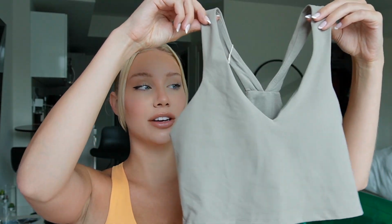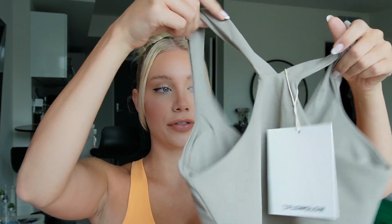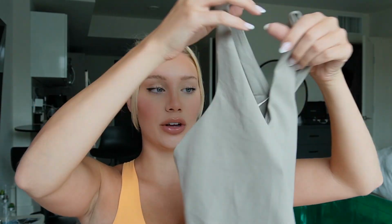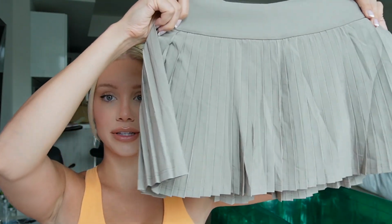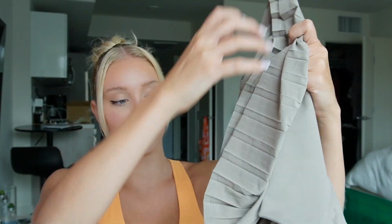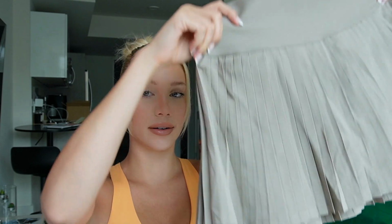So I actually ordered this set in another color. I wanted a neutral, and so I thought this almond buttery oatmeal, dark oatmeal color was really cute. It's the same exact fit as the orange, but I'll try it on so you can see. Again, it has the shorts underneath the skirt and it's the same material. It's the more soft buttery on the top and then the silky, more spandex on the bottom. Let me put it on so you guys can see how this color looks.